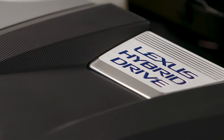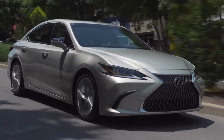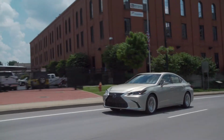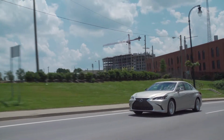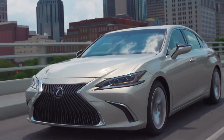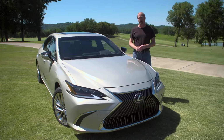The interesting thing about this car is not just that it drives a lot better, but with this hybrid powertrain in it now, you get more than 40 miles to the gallon, so you can have all this luxury, reasonable performance, a lot of room and comfort, and still get 40 miles to the gallon. That's crazy. So there you have it, the 2019 Lexus ES.